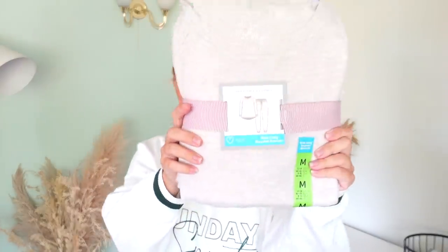Pajamas. So I had this set, the summer set, and it's washed up so well, which I'm so impressed with. So I thought I'd get the winter set as well, or autumn winter set.